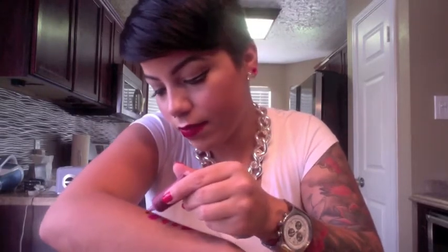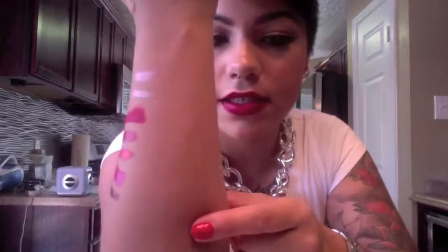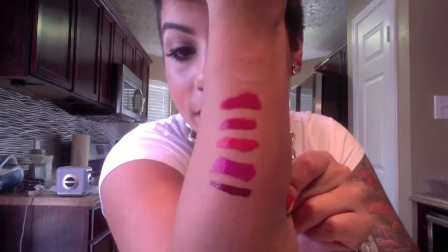The color of this one is Vintage. It's like a brown, mauve-y type of color. I'll swatch it for you. But on, it's like a burgundy-ish type of color. And it reminds me of Diva by MAC. So that's the color right there on the bottom.